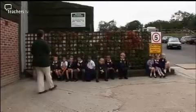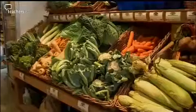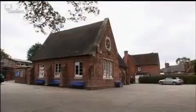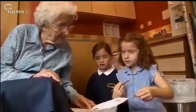Having local food is so important because the fruit and vegetables are nice and fresh and crisp when they get to us, and we know where they've come from. Back at school, these Year 1 children are meeting some local pensioners who come to St Peter's every Wednesday for a lunch club where they enjoy healthy school meals. This week, the children are planning to make them a special fruit salad.